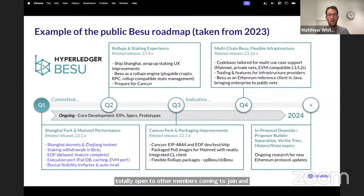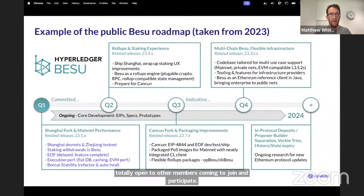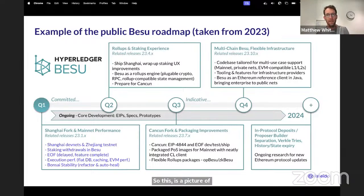So this is a picture of the roadmap, particularly around the public space. I took this from last year, from a slide deck that I think Matt Nelson presented on one of the Besu pitches, just to show you the way that the roadmap pans out over time.